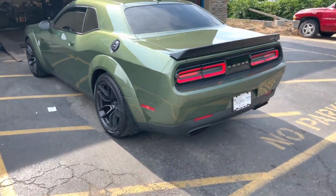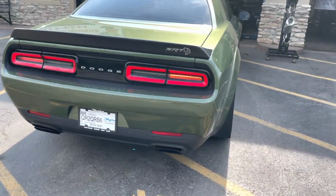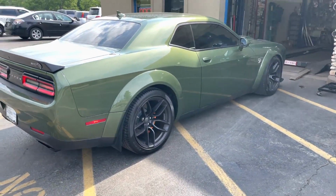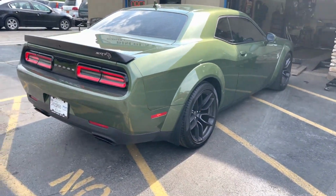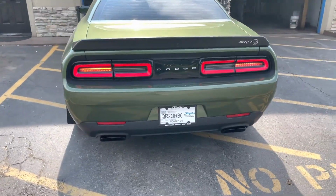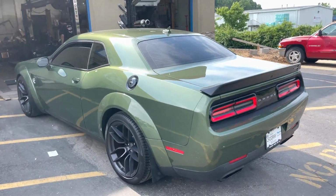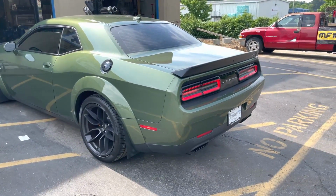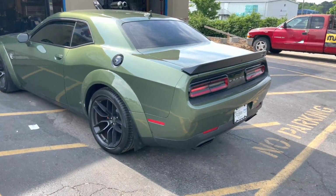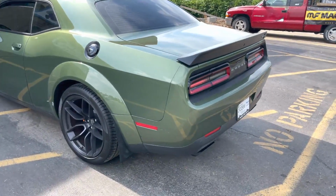Hellcat. He brought in his wife a week ago and now he brought this one in. That sounds awesome. It's so smooth. If you guys want just mean without no raspiness, go with the Angry Housewife.